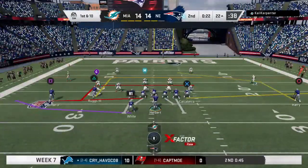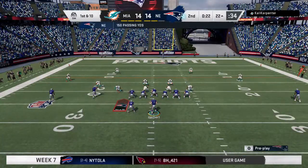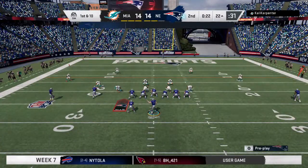Ready. 20. Let's go. Let's get this ball back for the offense. Let's go. Hey, wahoo. Everybody, Mike 20.